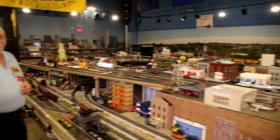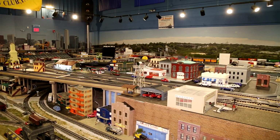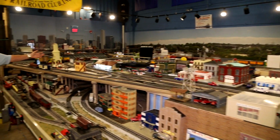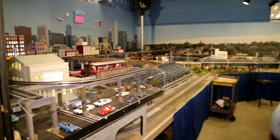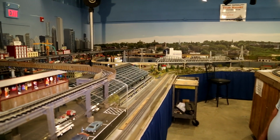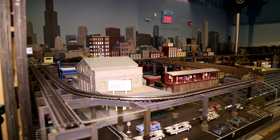When you're done looking at the log mill and the UPS plant, all you have to do is turn to your left. You see Meigs Field, Plateau City, and over here, Grover's Mill Drive-In. And the Grover's Mill Drive-In is operating every open house. We have a nice train station here, Kevin. This is actually Union Station, Chicago, built to scale, as it was in 1929.